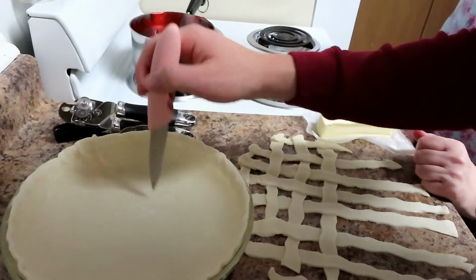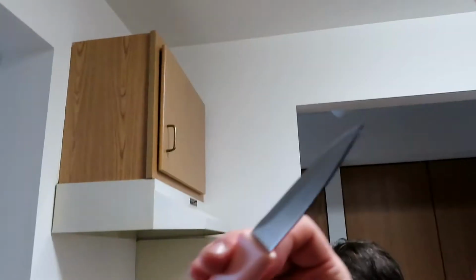Most people use a fork, just to let you know. You can use a fork, but we like to be dangerous and use a knife.